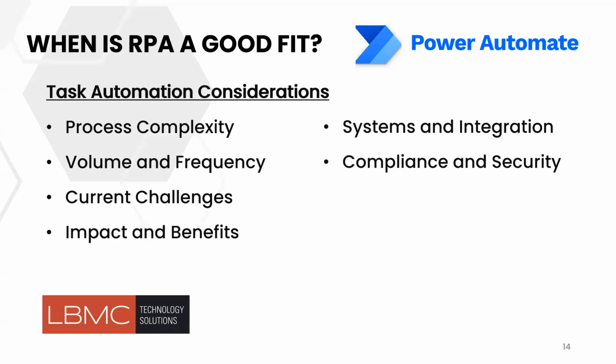And then, what are some of the current challenges, right? What challenges or pain points do you currently face with these manual processes besides just it taking time? And then you also, of course, want to focus in on how much time is currently spent on these tasks by your team, right? So how big is the problem, shall we say? And then of course, you want to think about, okay, what would be the impact and benefit to the organization, right? How would it impact the operation if the tasks we're talking about were automated? And how would that improve the team's productivity and accuracy, right? So we want to be sure that the benefits outweigh the effort to put it in place.